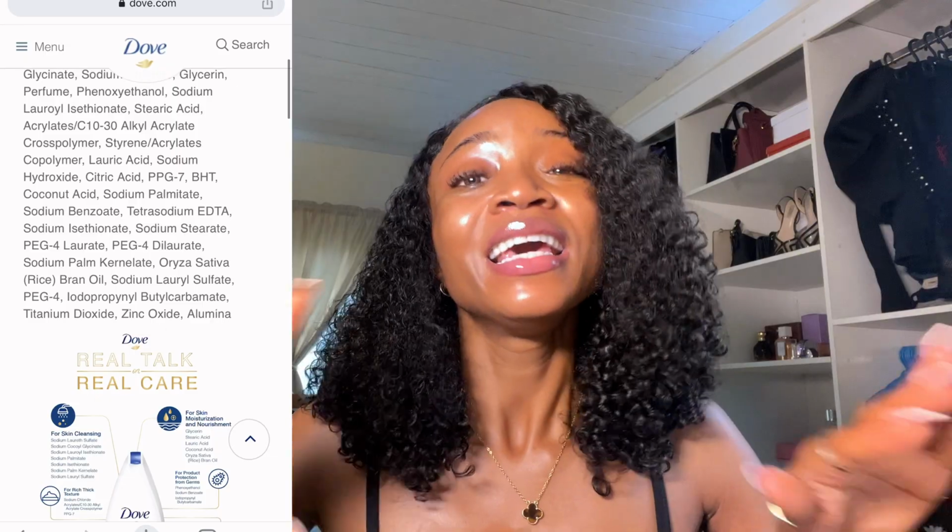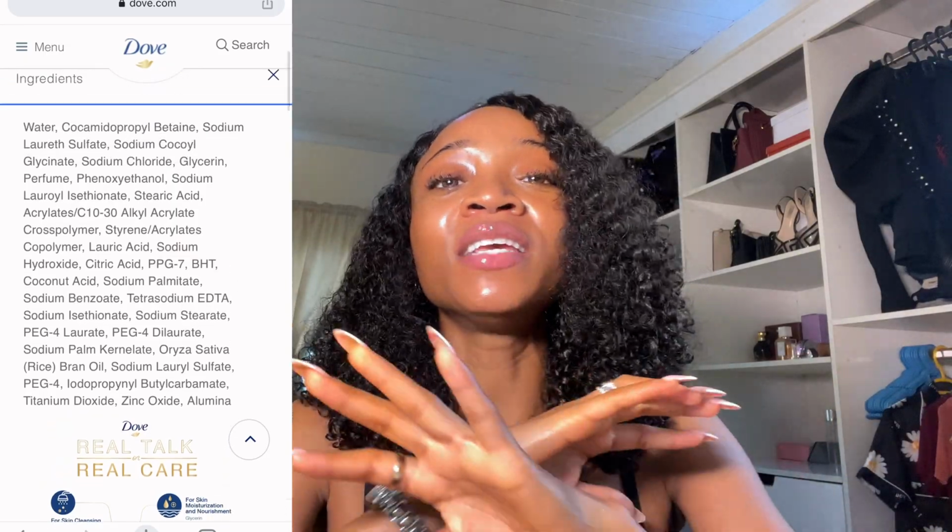So yes, it is definitely what they hype. It gives intense moisture, like the two body washes. If you're looking for something that will just moisturize your skin, and your skin is the kind of skin that is maybe very, very dry and dehydrated, these two particular body washes are the way to go. Absolutely sold on these two.